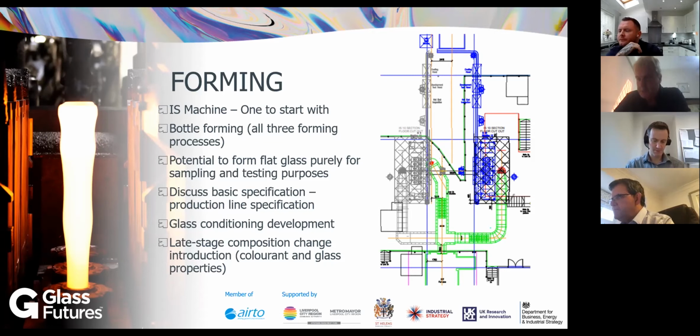But at the moment, if you just look where we've got the green, that's what we're intending installing. Certainly and definitely to the right there, this forehearth, we're looking to install and to feed one machine. Now, the one machine that we're looking at currently, what we're proposing to do is put a 10-section bed in there with 6 operational sections.